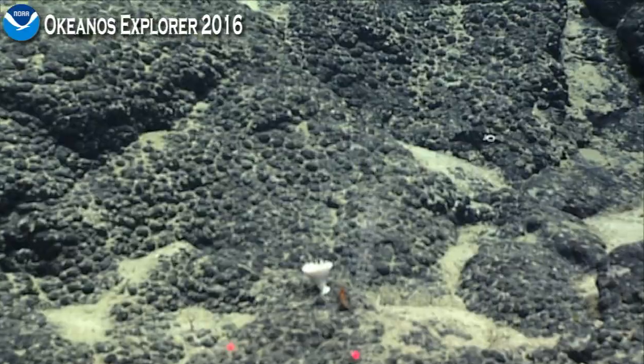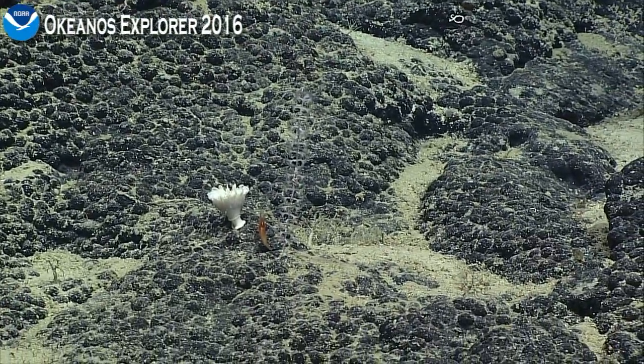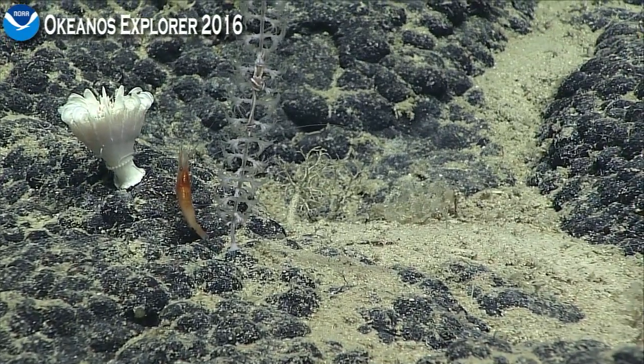And so there we see our first scleractinian coral. That's a scleractinian cup coral. Is it dead? Yeah, so it looks like we only have the skeleton.